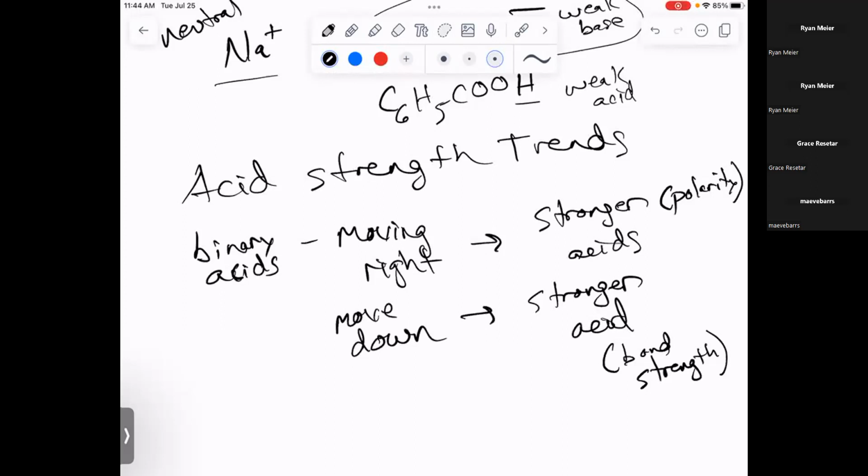As we move to the right, acids get stronger because the bonds get more polar. As we move down, because the atoms get bigger, they make weaker bonds to hydrogen, so acids get stronger as well. So acid strength goes up as we go to the right and down for binary acids.